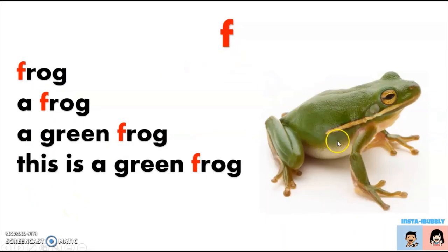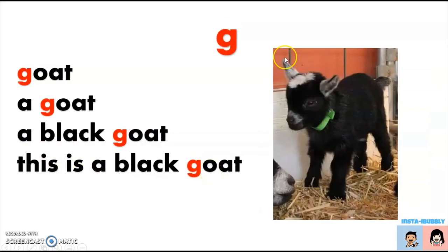F, frog. Frog. A frog. A green frog. This is a green frog. Now it's your turn. Good. Good job, let's go to the next.